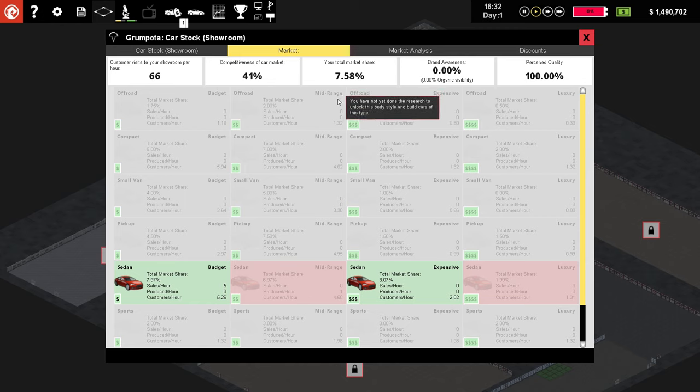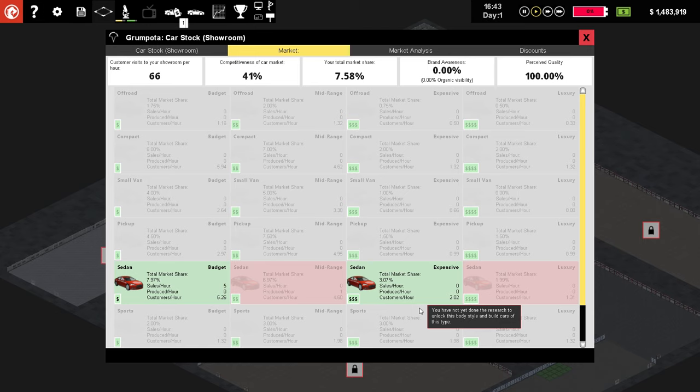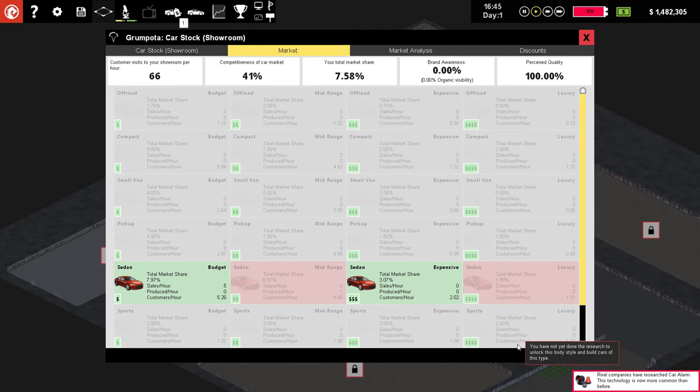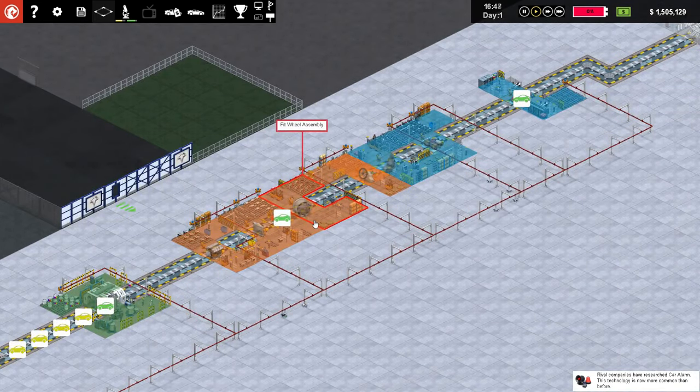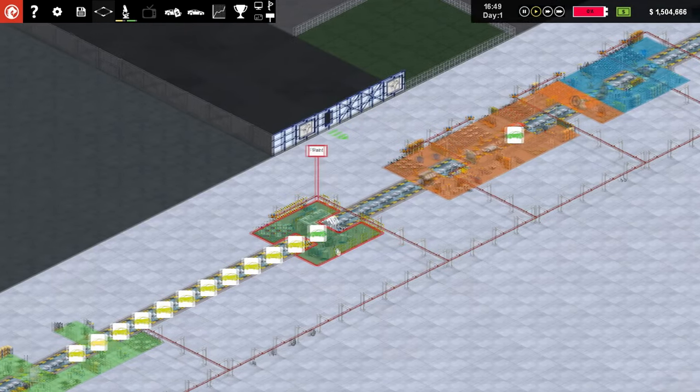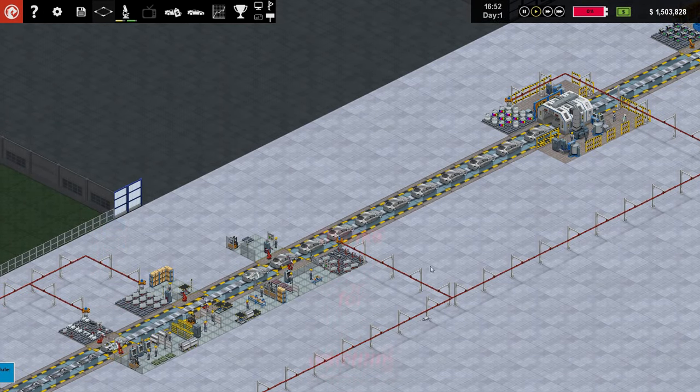That is not much. Mid-range, 0. Now, what have we got in sedan mid-range? Car stock insurance. Total market share 7.97, and in the expensive 3.07. Okay, all right. Anyway, so we're producing and going along quite well. We do have a bottleneck though, but bottlenecks indicate that at least we're making stuff. That's going to fill up fairly quickly.